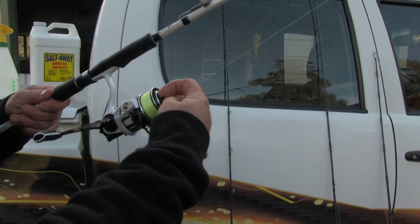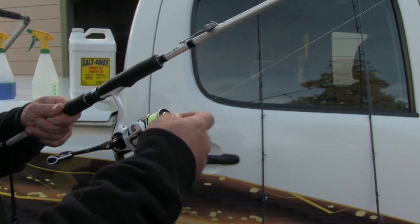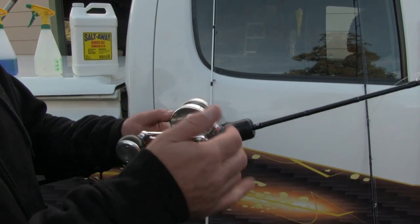Lastly, before you store your reels away, be sure to always loosen off your drags. That way your drag washers won't be compressed over a long period of time, and then when it comes to use the reel, they will be fully operational and in good shape.